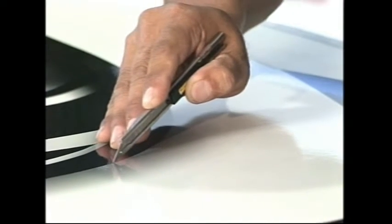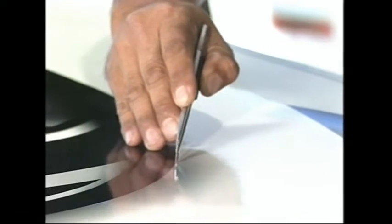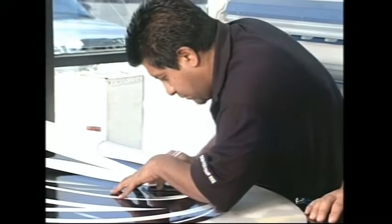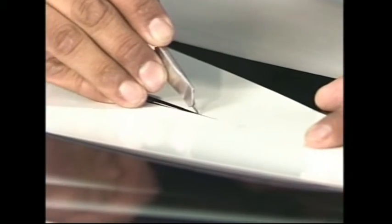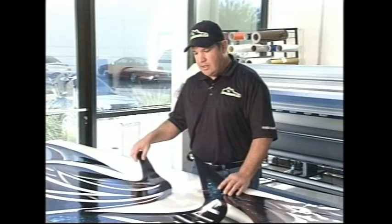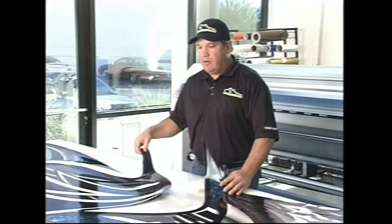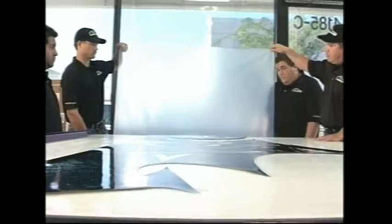We normally would use the plotter, but this design is too big for the plotter, so we're having to cut it out by hand. We basically take the design and put it on the vinyl, and we've laminated, so we're ready now to cut it. What determines whether we need masking or not is the separations from the vinyl, and anytime we cut from the vinyl, we have to hold this up, and it's sticky when we put it on, so we try to put it on all in one piece.